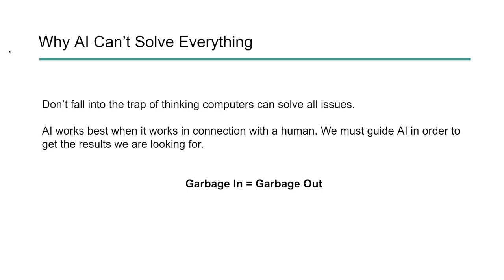Now, it's important to note that AI is not going to solve all your problems. Don't fall into this trap thinking that computers can just do everything for you and you can just coast. AI works best when it works in connection with a human. So we have to guide this technology. We have to guide these tools in order to get the results that we're looking for.